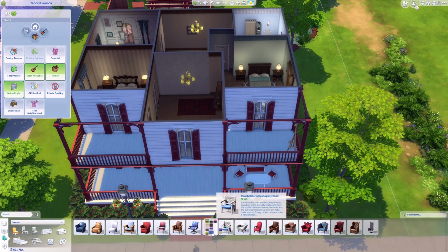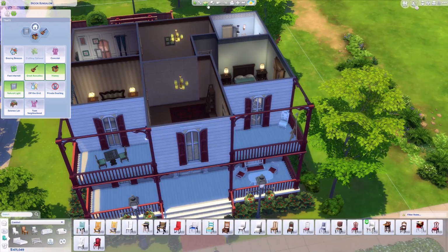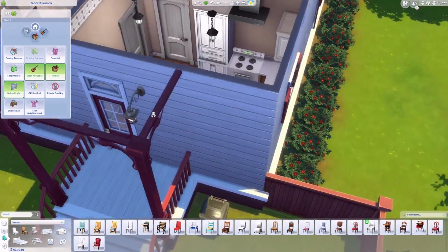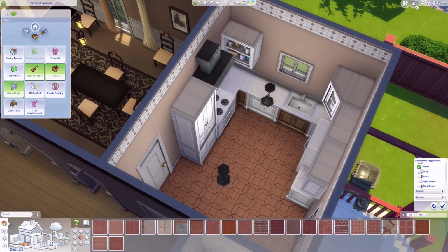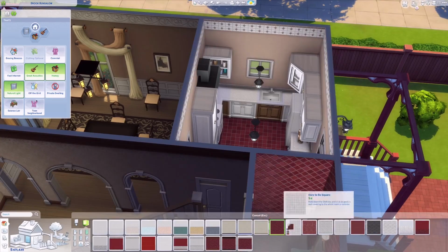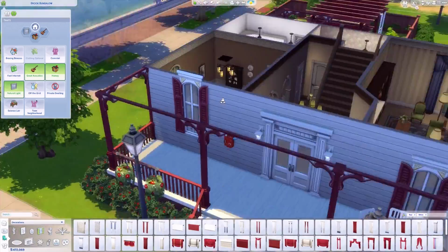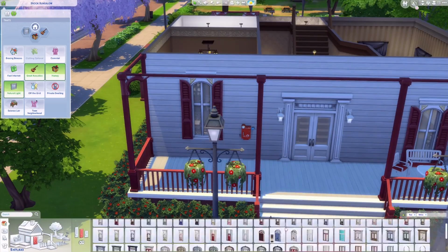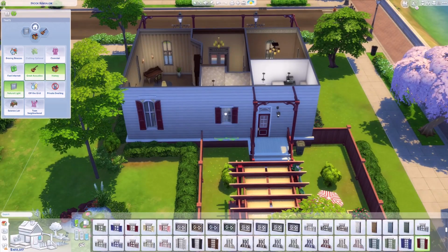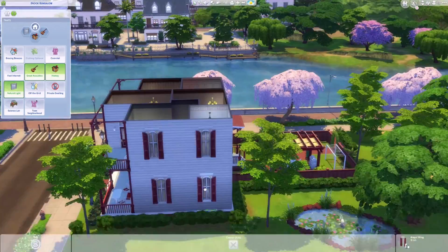I think I will start with the downstairs first, but I put a chess table and an easel on the balconies because I think the skill building items are important. The kitchen, I changed the counters and made them white, but I think I will actually change to the other counters later on. The dining room, I sort of kept the traditional style, but in a red and white theme.